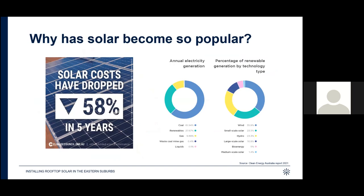So why has solar become so popular? There's a couple of factors here. Number one is that the materials and the production of photovoltaics has dropped significantly. So I installed solar 18 years ago. My panels cost about $1,000 each. Today, modern solar panels produce twice to three times the amount of power, and they cost something like a quarter of what they did back then.